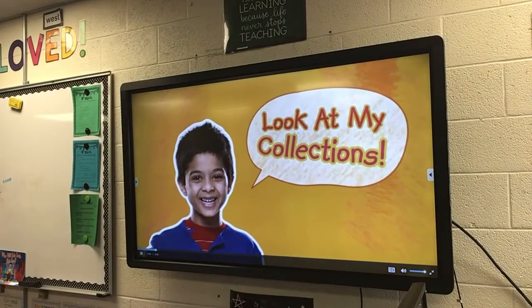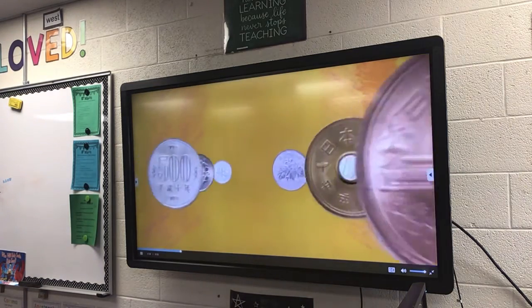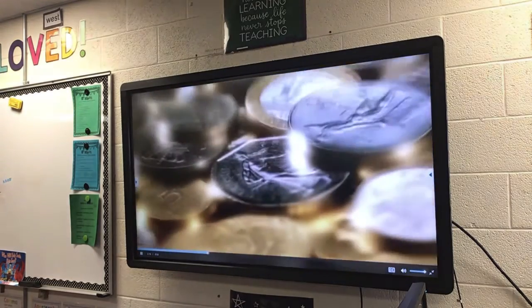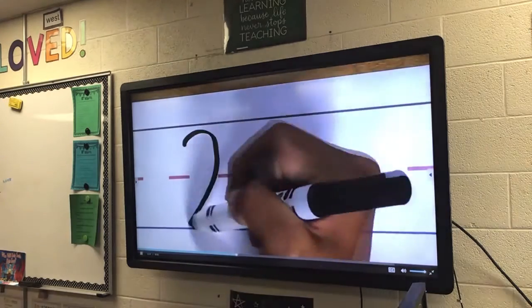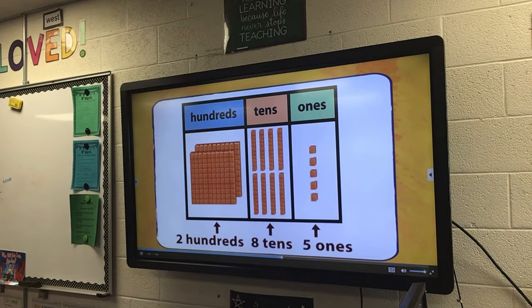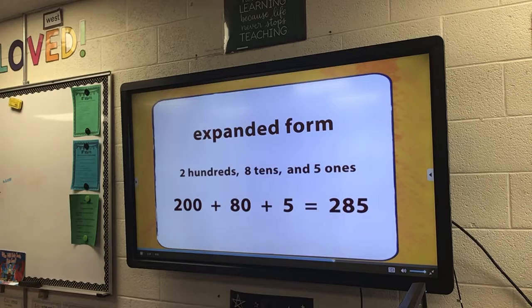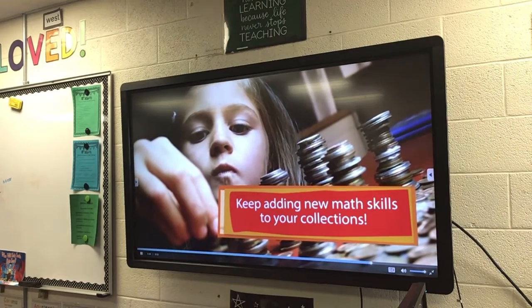Come look at my collections. My parents have been collecting coins for me since I was a baby. I have coins from all over the world. Over the years, I've collected 285 coins. Wow, that's a lot. Now, let's write the digits that make the number in my collection. In school, I learned that we can break it down like this. There are 2 hundreds, 8 tens, and 5 ones. In expanded form, it looks like this. 200 plus 80 plus 5 equals 285. What kinds of things do you like to collect? Keep adding new math skills to your collections.